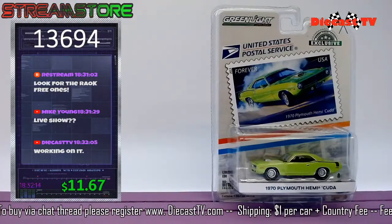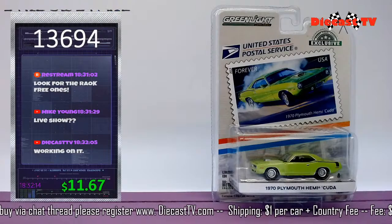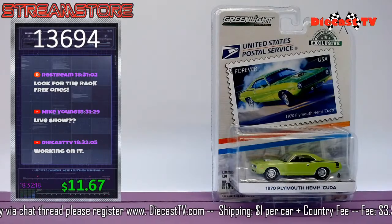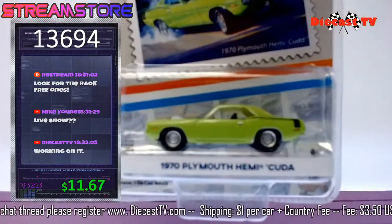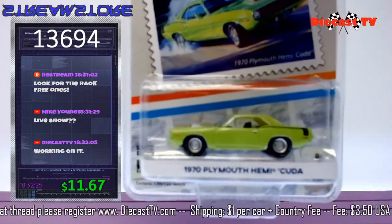Greenlight Collectibles Hobby Exclusive United States Postal Service 70 Plymouth Hemi Cuda. Beautiful car.